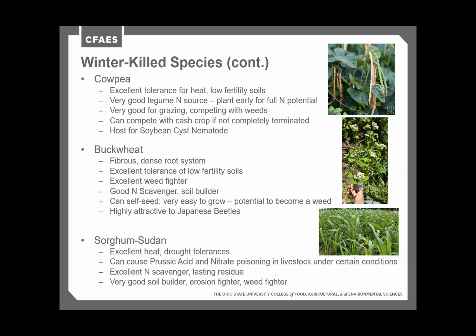Buckwheat has a very fibrous, dense root system, making it ideal for building soil and scavenging for nutrients. Buckwheat has an excellent tolerance for low fertility soils and is an excellent weed fighter. It can self-seed, so it's very easy to grow, but has the potential to become a weed. It's also very attractive to beneficial insects and is highly attractive to Japanese beetles, which may be an issue.